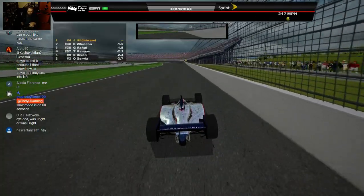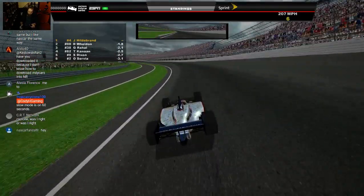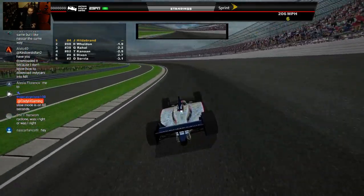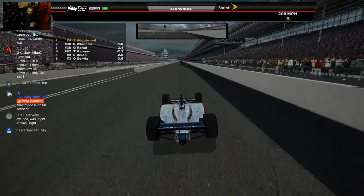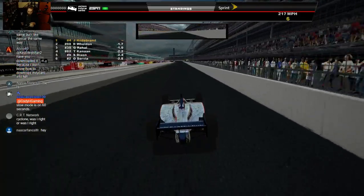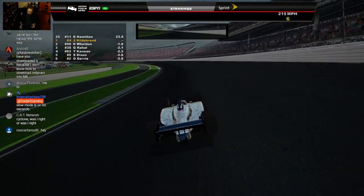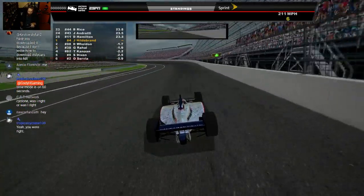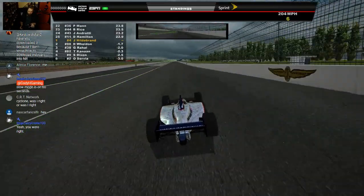Alright, about 14 more laps, 13 more laps. Hopefully we're catching some of the lap traffic by then. Yeah, if you look at the finishing order in real life in the race, except for Hildebrand and Weldon being switched, we're actually pretty spot on right now in terms of the finishing order.